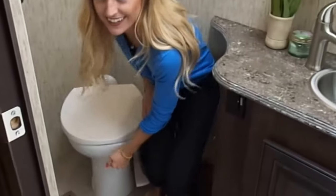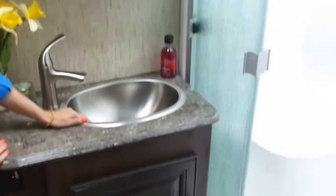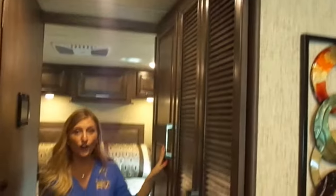Now we're in the bathroom. It features a porcelain toilet, Corian countertops, a stainless steel sink, and a large shower with a seat built in with a beautiful glass shower door and a skylight above.